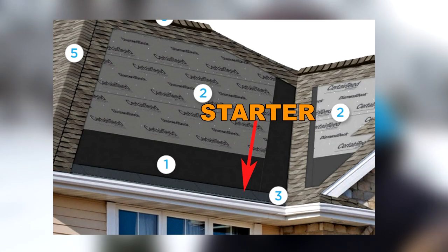Starter, all right? Starter shingles typically will go at the eave of a roof, but oftentimes they're going to go up the gable edge of the roof as well. Starter shingles is what your regular shingles, that first course of regular shingles, adhere to. It also keeps the shingles along the edges, the gable ends of your roof, from getting lifted by the wind, because it gives those shingles something to stick to.